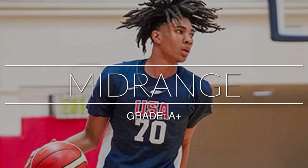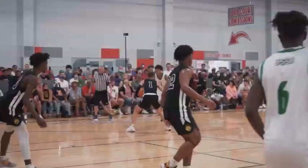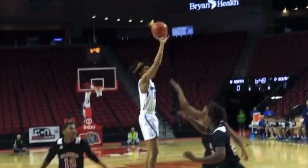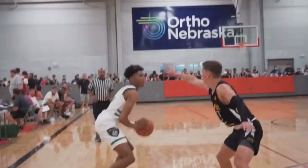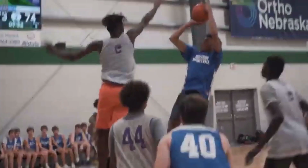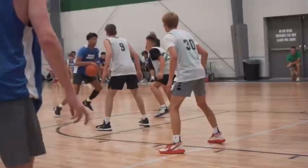This is his bread and butter. He has an A+ in two other categories, but this is what really separates him. Once again, he's a three-level scorer. He scores at all phases of the game, but he is very dangerous between 12 and 18 feet. He uses his athleticism and his handle to change speeds and hesitate. This gets the defense on their heels a lot, then rises up and shows a pretty touch with the high release and smooth stroke.